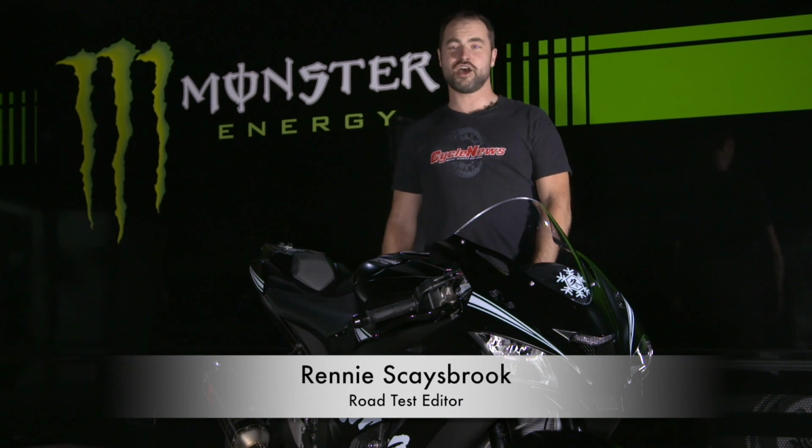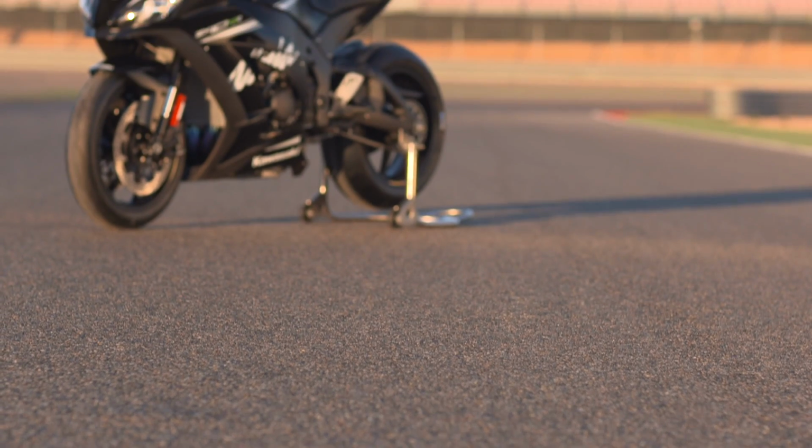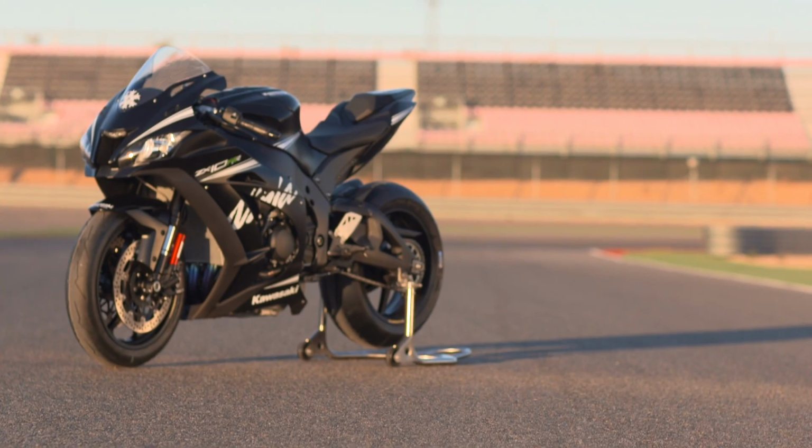Hey everyone, so welcome to Aragon at night time. We weren't riding this thing at night, we actually rode it during the day, so don't worry about that. This is the brand new 2017 Kawasaki ZX-10RR.